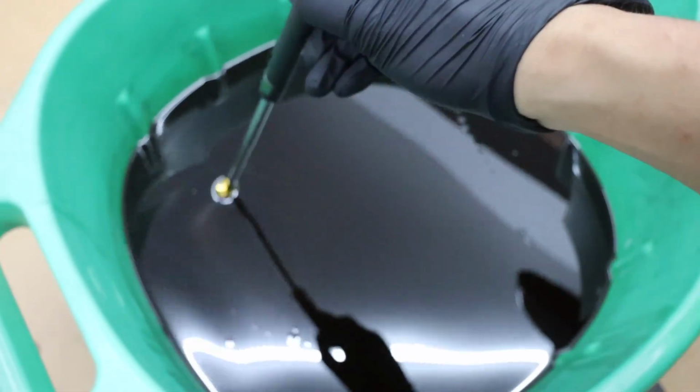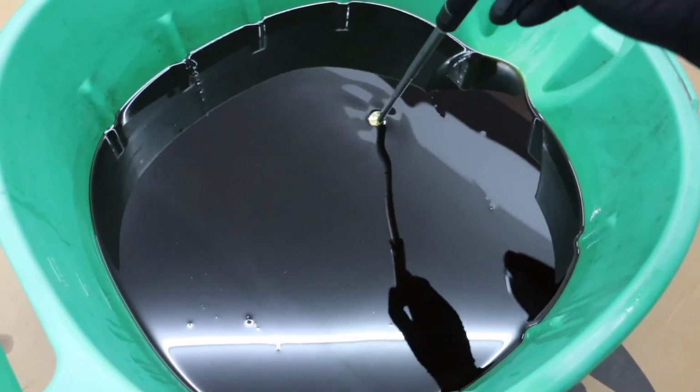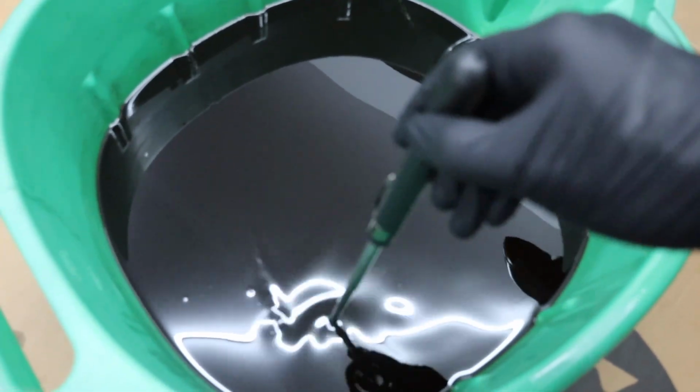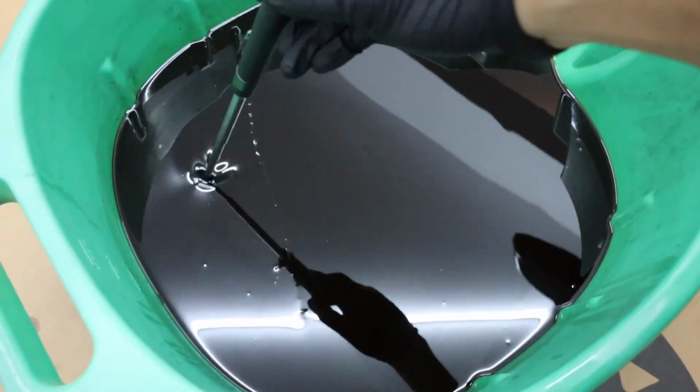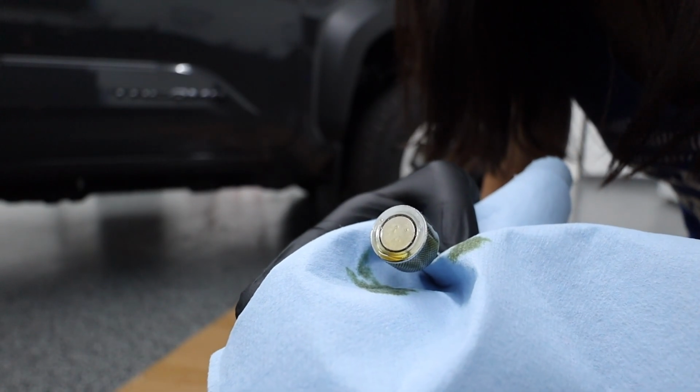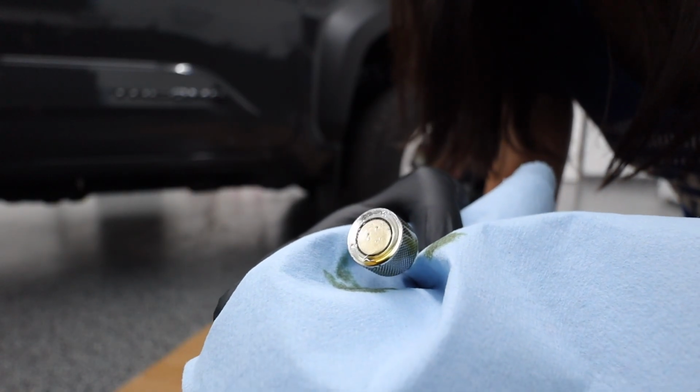Also, yes, I am very aware that this wouldn't pick up aluminum shavings. I should have used a sieve or something for those, but visually, even after I poured out the oil, I did not see anything. And you can see we're good. We are free and clear.